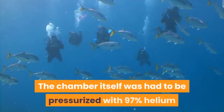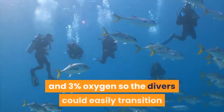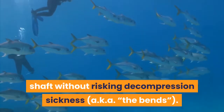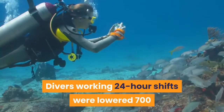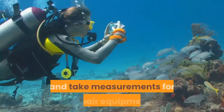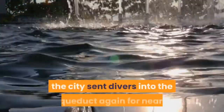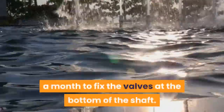The chamber itself had to be pressurized with 97% helium and 3% oxygen so the divers could easily transition into the high-pressure underwater shaft without risking decompression sickness, aka the bends. Divers working 24-hour shifts were lowered 700 feet into the shaft to inspect the structure and take measurements for repair equipment. Later that year, the city sent divers into the aqueduct again for nearly a month to fix the valves at the bottom of the shaft.